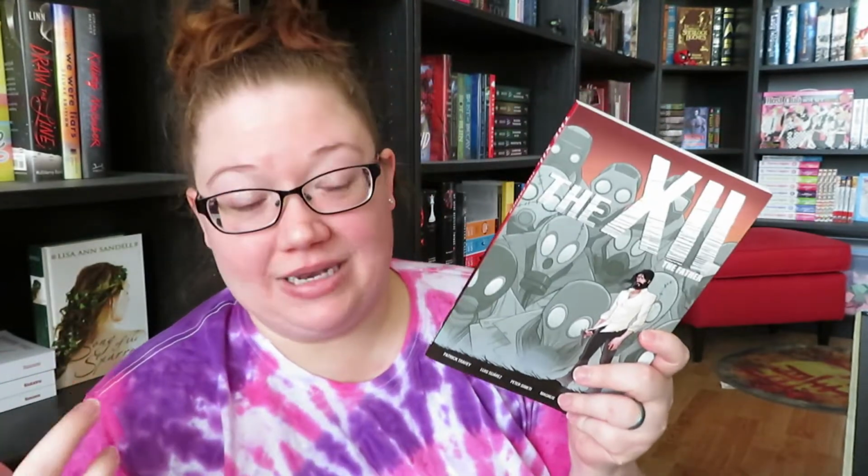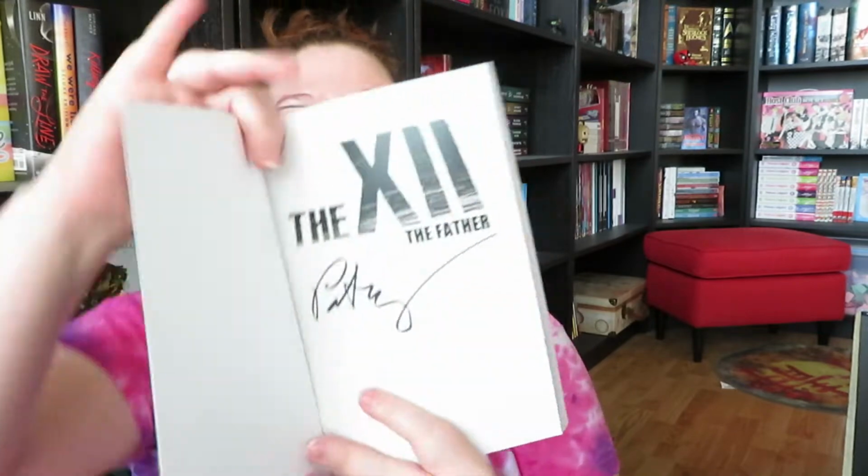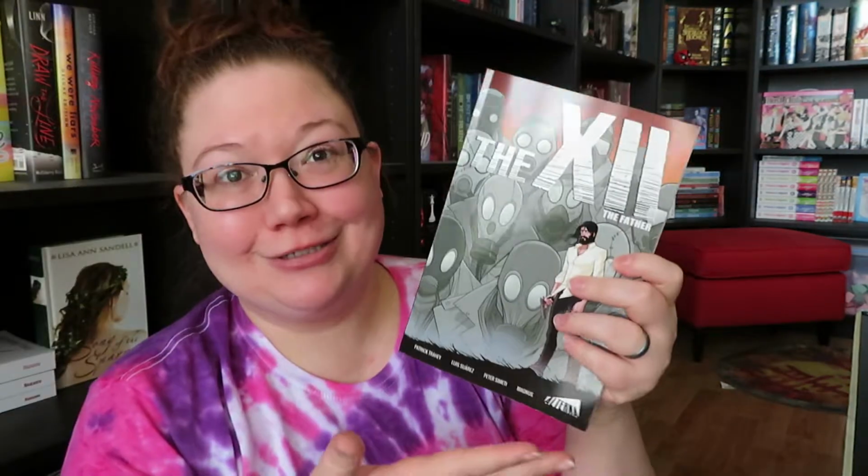Then I also have the 12, The Father. This is by Patrick Trahey. This is an indie published graphic novel. I think it's the first or prequel to a series. I read this last year, just really did not enjoy it. It was not for me, and so because of that I am getting rid of it. I do believe this is signed though from Patrick Trahey, and I'm sure people love this.